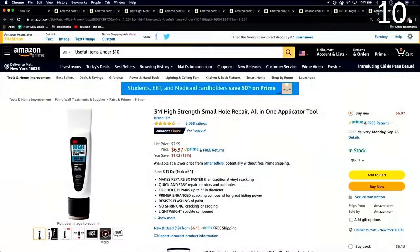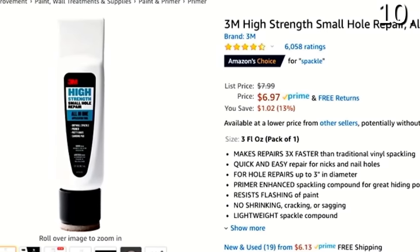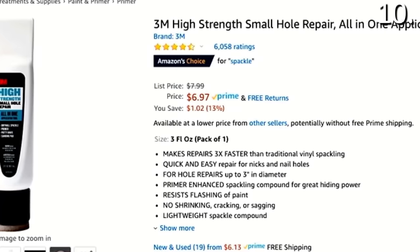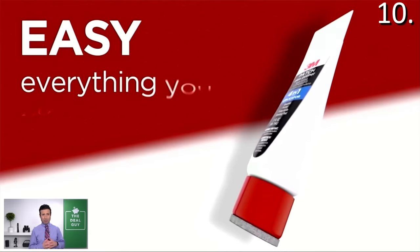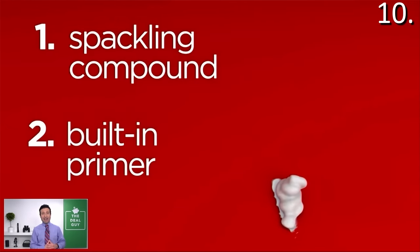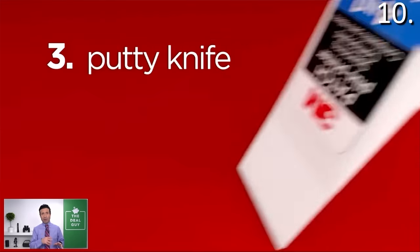And for the number 10 product you can find for under $10 on Amazon, this is a must have. And it is a game changer. I'm going to quickly show you the price, which at this moment is $6.97. But even for the list price of $8, this is your key to repairing a hole in your home. Now, if you're wondering, does this work? I'm going to show you in my own home in a moment. But from nail holes to dings in your wall, this is a primer plus 4-in-1 applicator, and it does an amazing job at filling holes, scratches, and replacing multiple things that you need to buy.